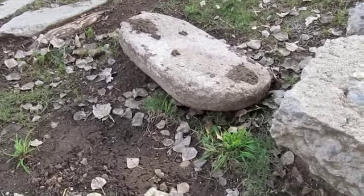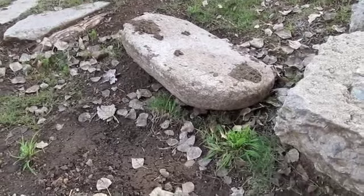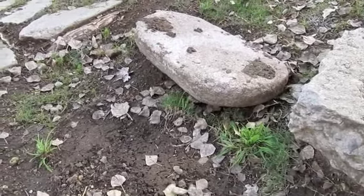And I flipped it over, and it had been laying there buried in the dirt about 3 inches. That's how come you still see fresh dirt hanging on it. And here's a matate that I just loved.